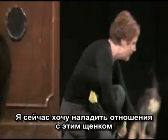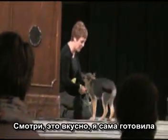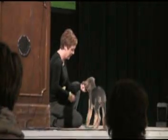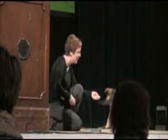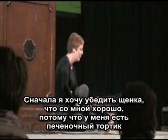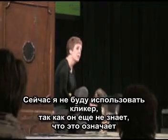Right, I'm just going to make a little bit of a relationship with this puppy. Oh, that's yummy. I was a domestic goddess, I made this stuff. I was very nearly divorced. It's horrible. Good puppy. First thing I'm doing is just telling this puppy that this is a great place to be because I have got liver cake. I'm not asking him to do anything.